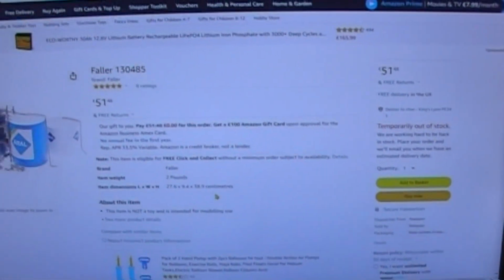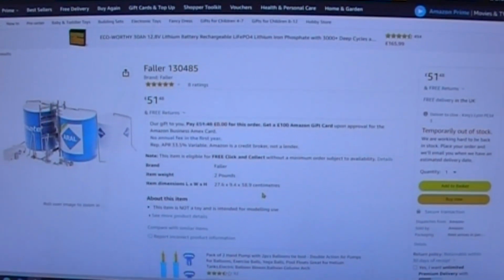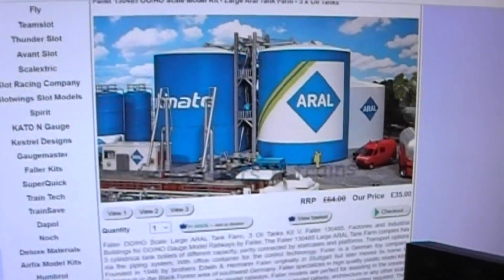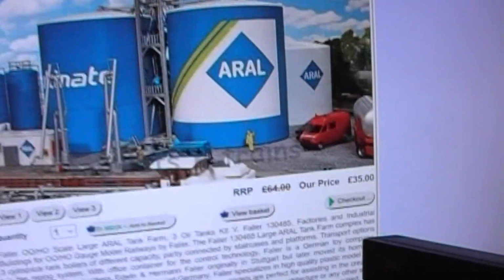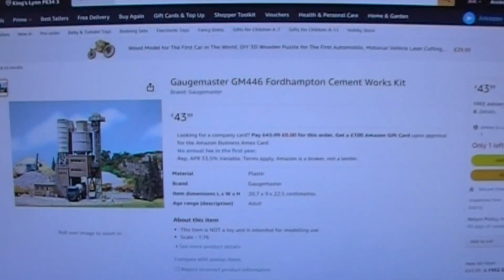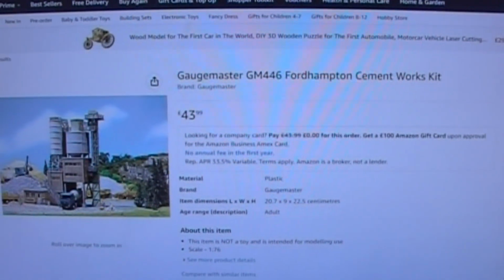But my usual smaller store that I buy a few bits and pieces from, Knock and Fowler, that's quite a significant saving. Not just Amazon that are guilty of this, but here we go. Ford Hampton, the Gauge Master range.